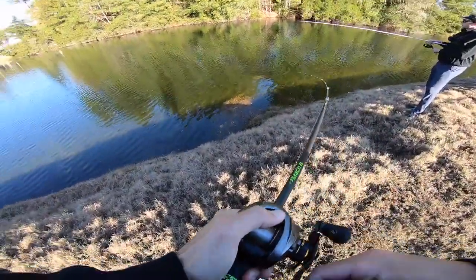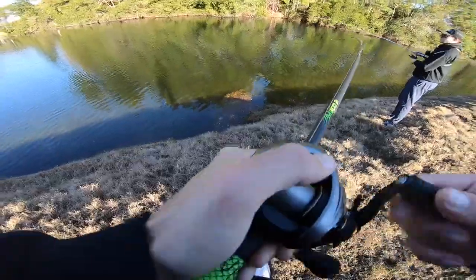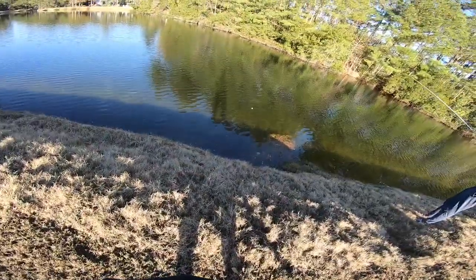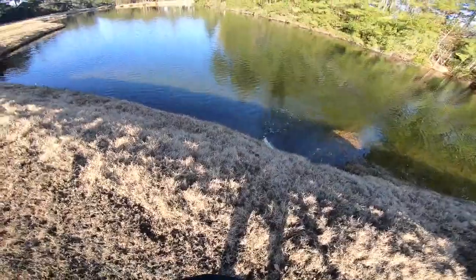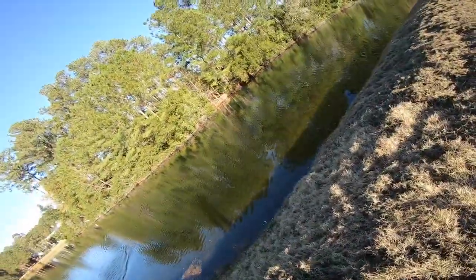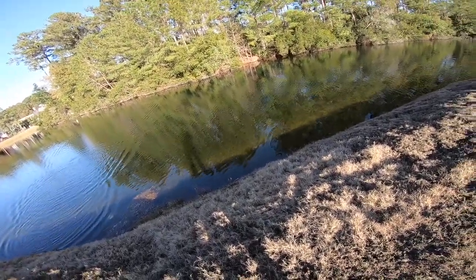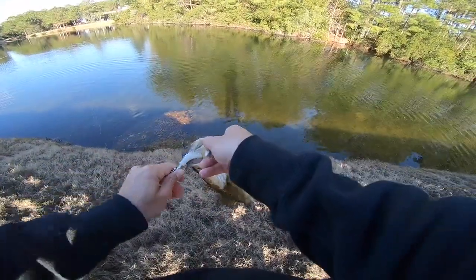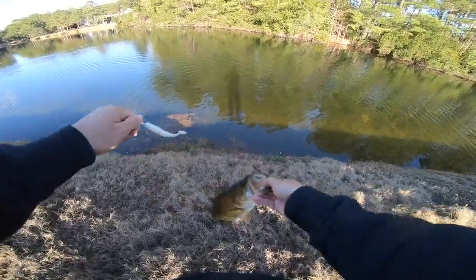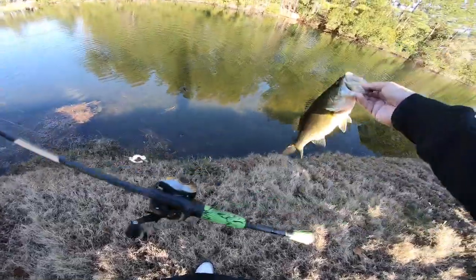Dude, this is crazy. This is probably the best bite I've seen out here, actually. Fish heaven in clear water, brother. Except at a pond. Oh my God. Yeah, dude, this is one of those crazy days again, but pond fishing. This is crazy, dude. I just would never expect this. This is just insane. I don't have much to say about it.